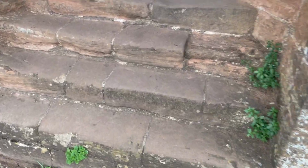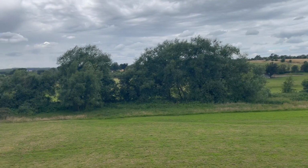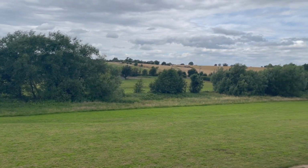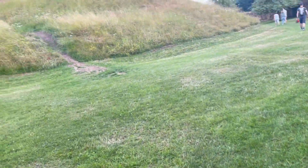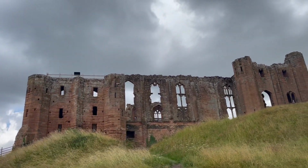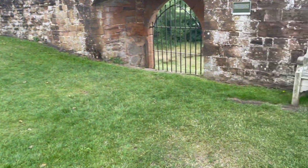Oh look, we can have a look out of this. Oh god, these steps are high. Yeah, views of all the fields and stuff. Whoa. I reckon it would have been a pretty impressive castle when it was in all its glory. Pretty big castle.